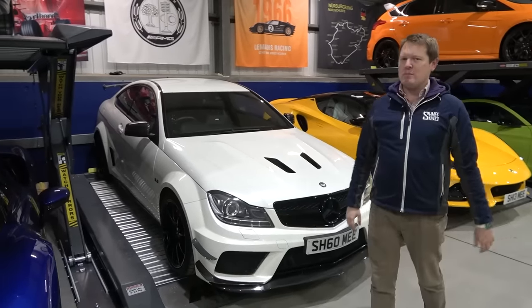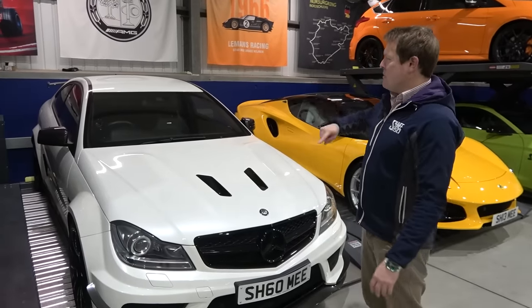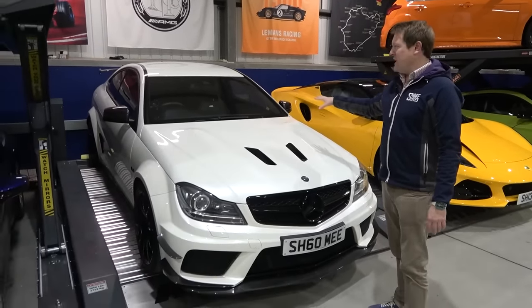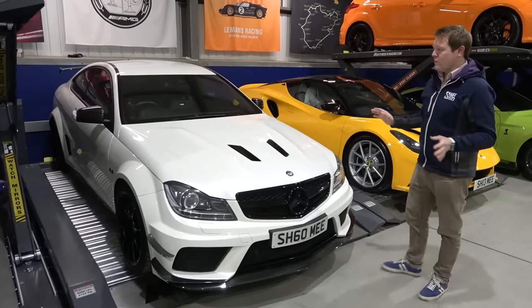Part of me is tempted to put in the AMG bucket seats that I took out of my GTR Roadster, which you might remember, to put them in here. But then I'd also want to do the rear seat delete and turn it fully into the cage and harness setup, the full track version of which there are very, very few that were originally ordered.